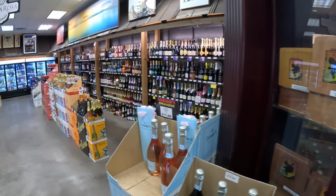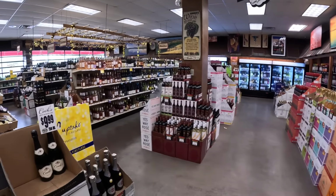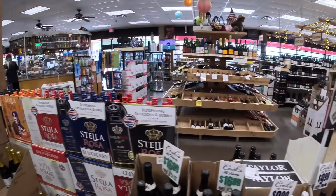But look at the store. They have a pretty decent selection of wines and everything in here. I'm happy I came out. I have some choices to make in this store. Caesar's is a pretty cool store, and they have some things in here that I've been looking for. So it's going to be very hard to pick out some bottles that are in my budget, because I do have a budget. Even though sometimes I break my budget, I try to stay around what I am willing to spend.